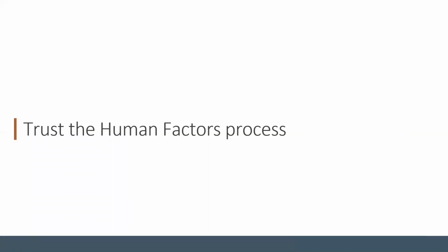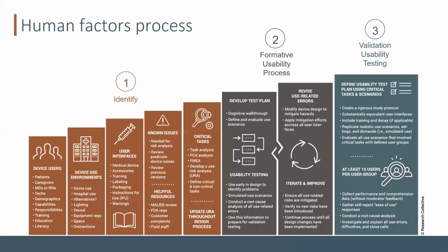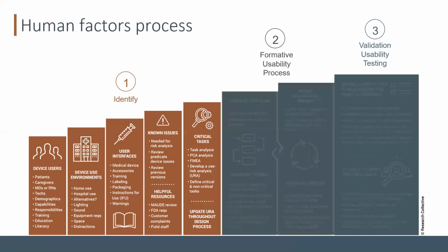So back to the process, we're going to show you again those steps that we discussed previously. And now we're going to dive into each of those steps to lay out how this process works. So here again is the human factors process. And on the next slide, we're going to first discuss this in greater detail, identifying these 5 key components.